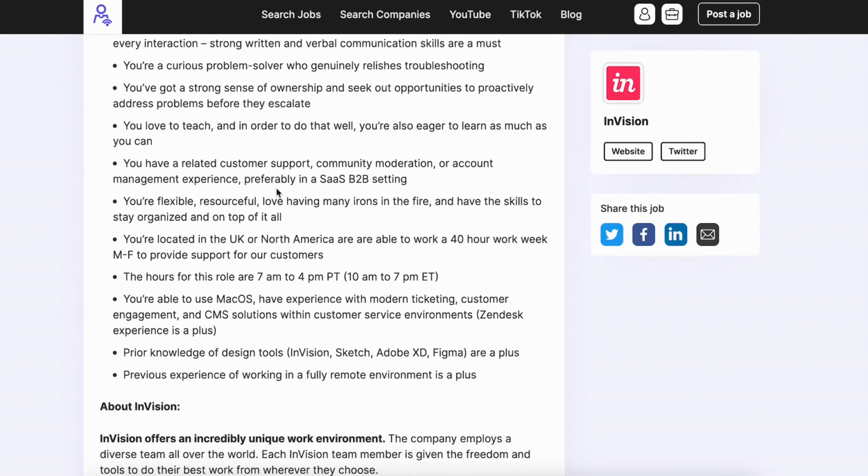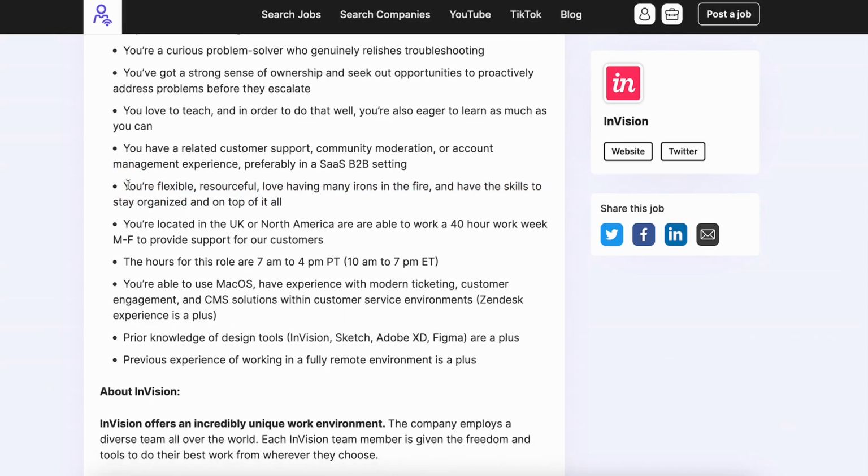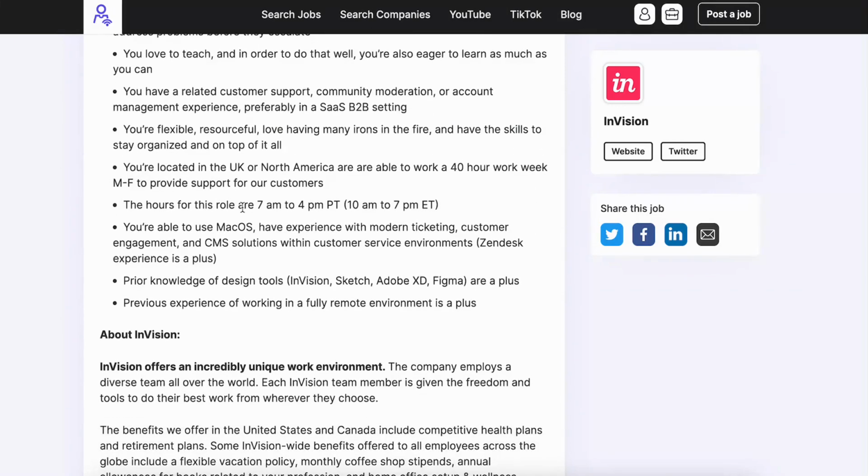Okay, you're flexible, resourceful, love having many irons in the fire. So definitely if you're somebody that is able to multitask and handle a few things at a time, that's going to be great. You're located in the UK or North America. Work 40 hours per week, Monday through Friday. Again, they just go over the hours here, 7 a.m. to 4 p.m. Pacific time.